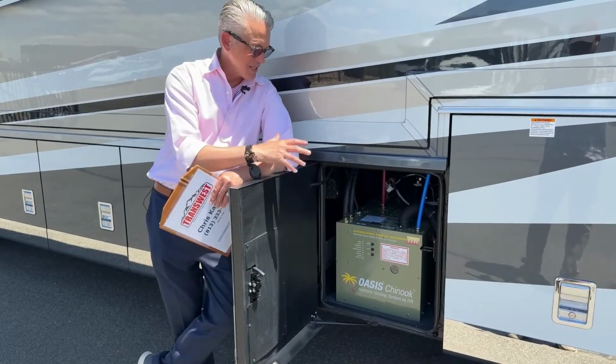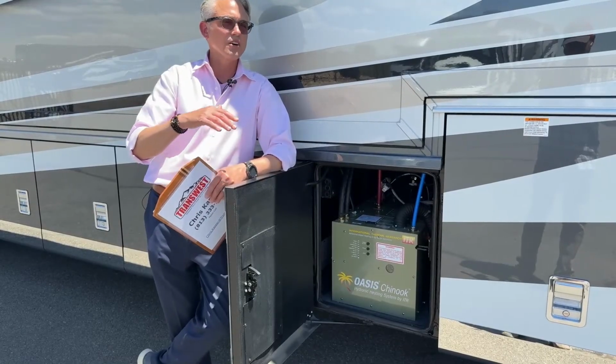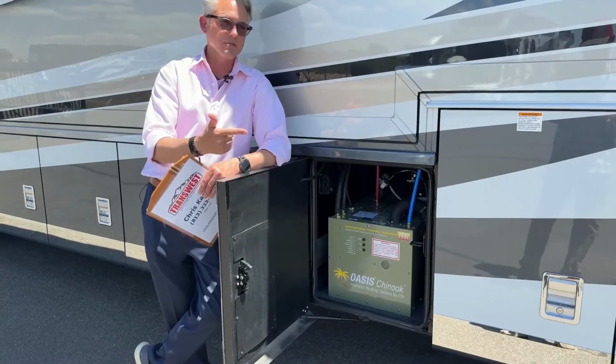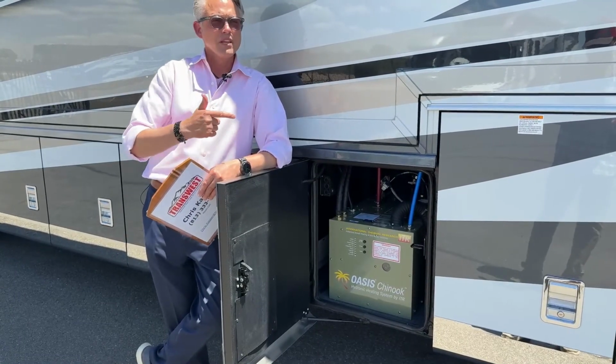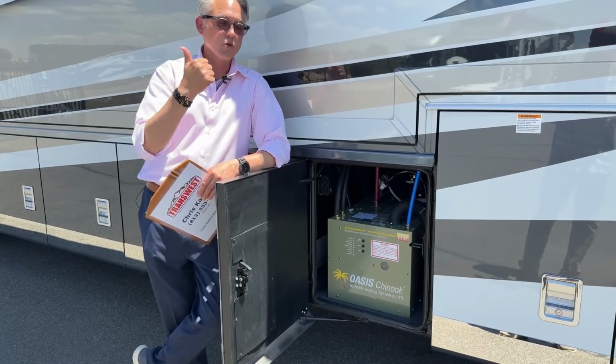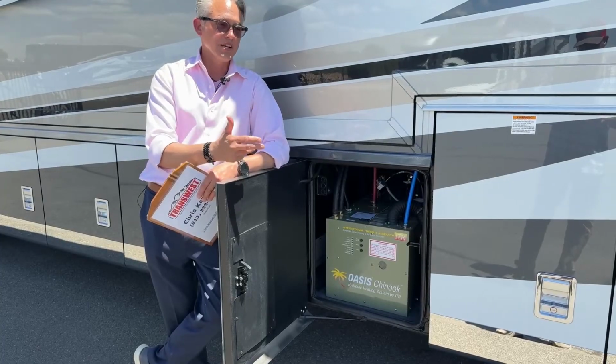Now, what makes this so good and why Newmar switched to it like 25 plus years ago is because it is a low pressure system versus a high pressure system on the AquaHot and other brands. Now, what that means to you is that it's going to use less fuel, it's going to be quieter, it's going to put out less exhaust, and it's going to be more efficient.